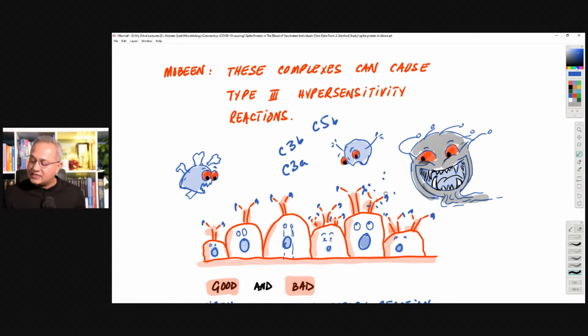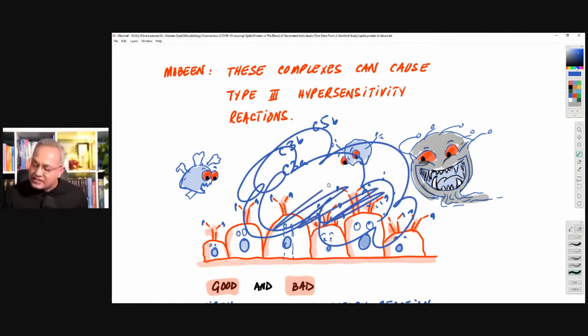Now, because this antibody and antigen complex is deposited on the surface of the blood vessel or kidney or barriers, the macrophage would attack that surface. And a local inflammatory reaction would start, which would start killing this tissue.